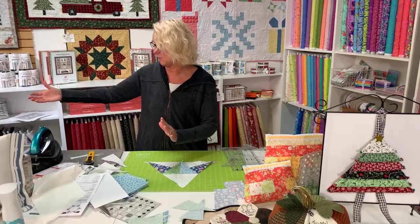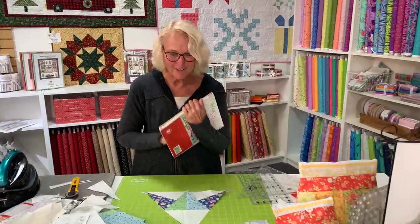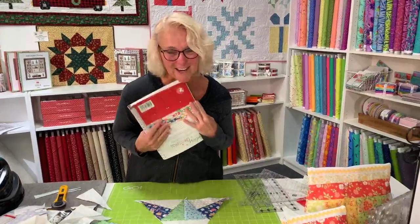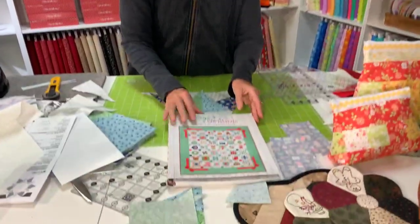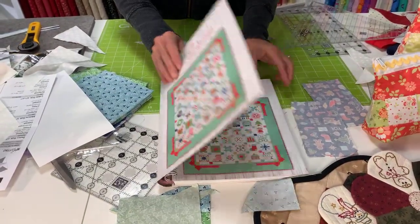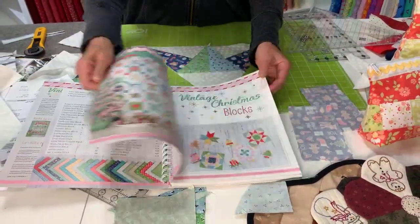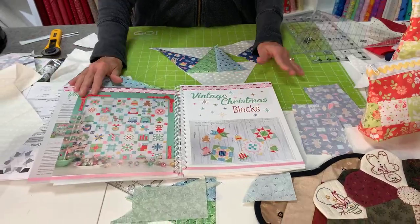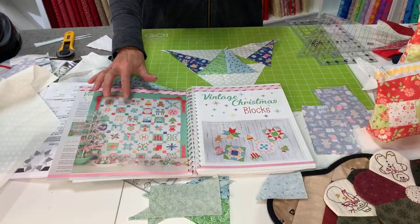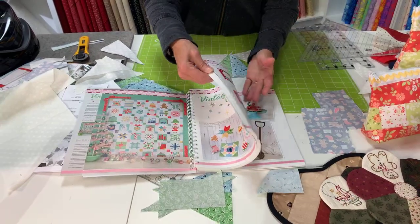This is the book, Vintage Christmas. Show it. No, I don't want to share. It's really cute. Check out these projects. This is the quilt. You don't have to make all of the blocks in the quilt. Here's the bigger picture of the quilt. The blocks are 6 inches or 12 inches. And then you can take some of them and make other projects.